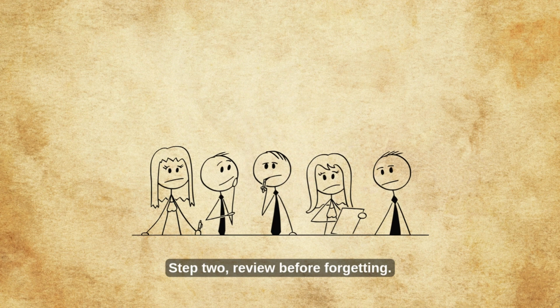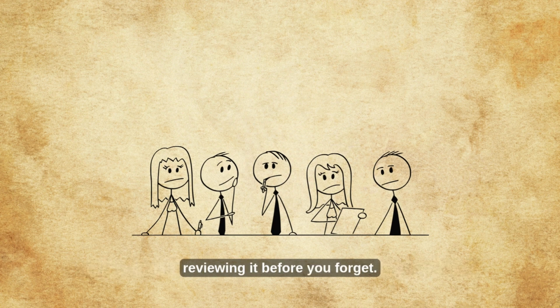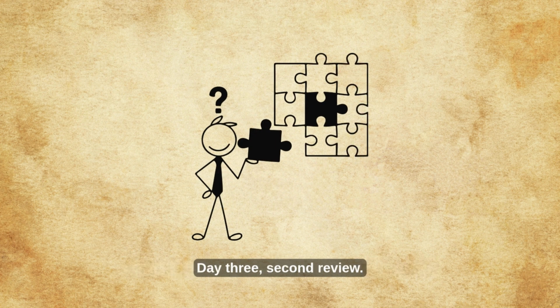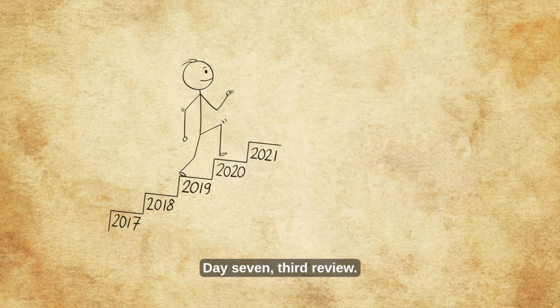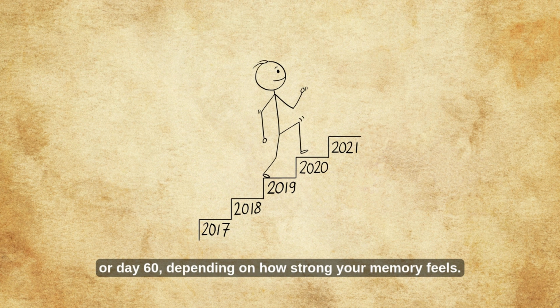Step 2, review before forgetting. Once you've learned the material, the real magic begins, reviewing it before you forget. Here's the simple timeline. Day 1, first review. Day 3, second review. Day 7, third review. Then maybe day 14, day 30, or day 60, depending on how strong your memory feels.